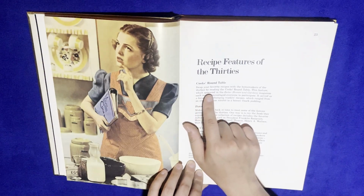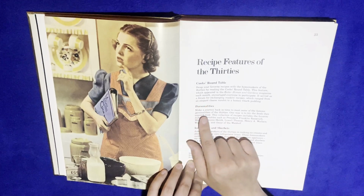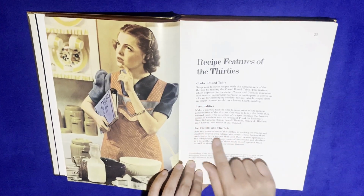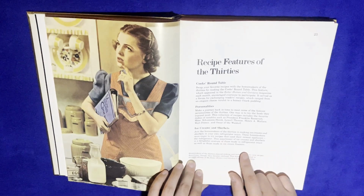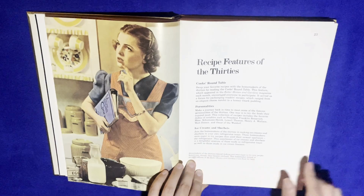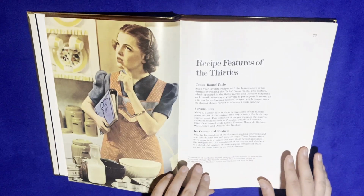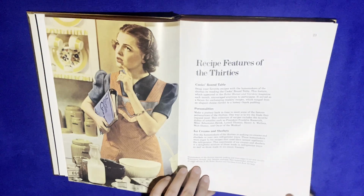Cook's Round Table. Swap your... okay, whatever. That's an activity. Personalities. Ice creams and sorbets. Okay. Here we are. Join the homemakers of the 30s in making ice creams and sorbets in your own refrigerator trays.